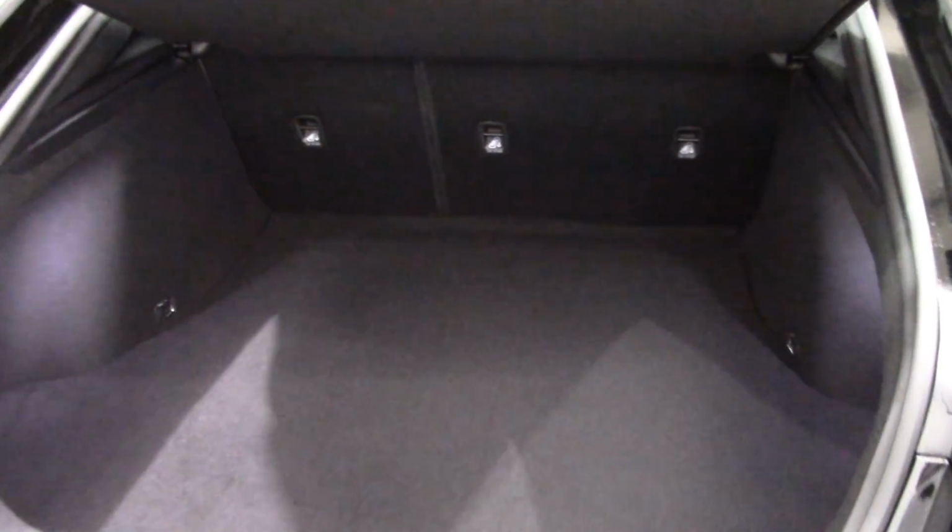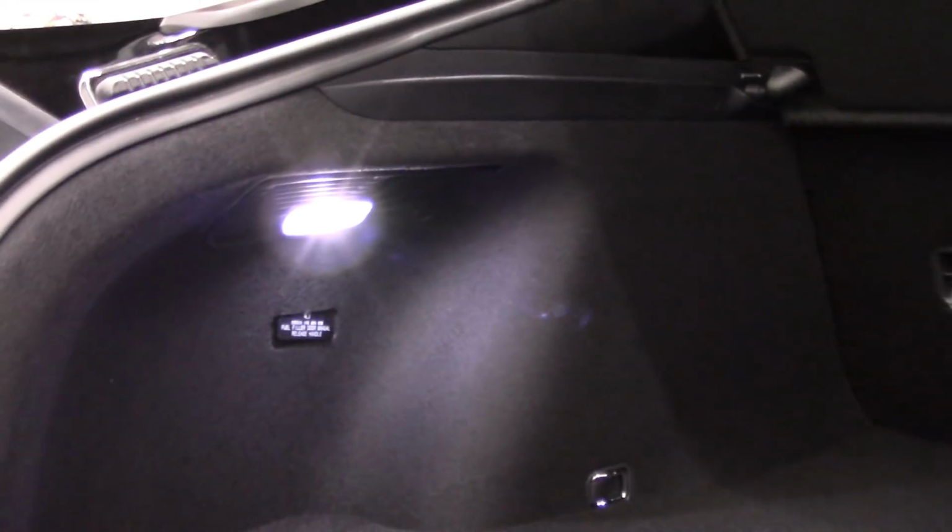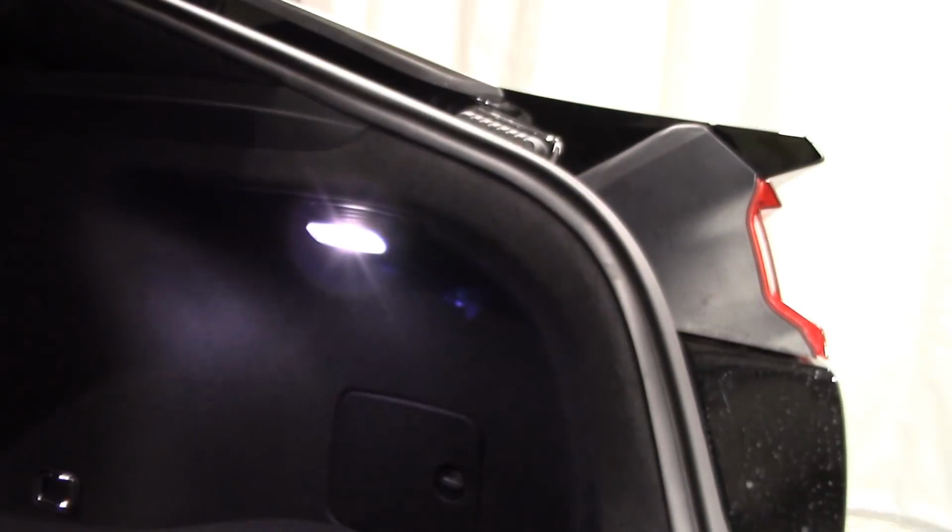So we're back in the shop here. Touch the tailgate here. There's the trunk opening up. So again, it is actually quite well lit. White lights over there. There it is there. And white lights over there. Those two lights actually do a really good job of lighting up almost the entire trunk. The only part you probably wouldn't see really clearly is the seat back over there.